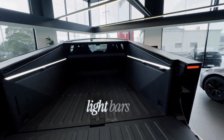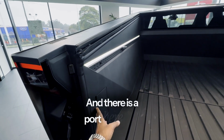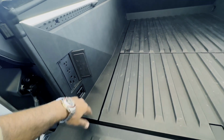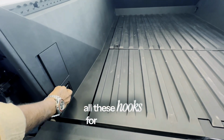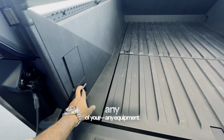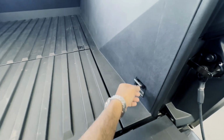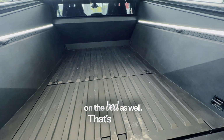Now there are these light bars in the bed on either side, and there is a port here with all these charge ports there. Of course, they're right now in the American configuration. It'll be in the Australian configuration when it comes to us, I believe. And there are all these hooks for you to add on any of your equipment or any accessories. There are 4 hooks on the bed right there. So they come up like so. There's one there, and there are a few on the bed as well. That's pretty sweet.